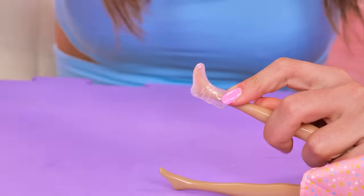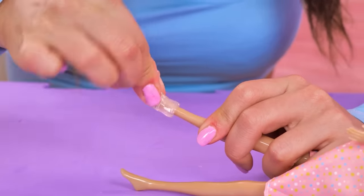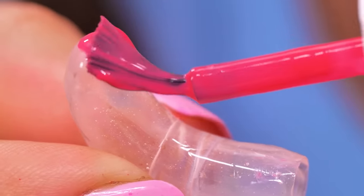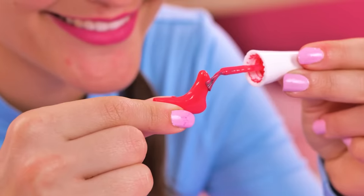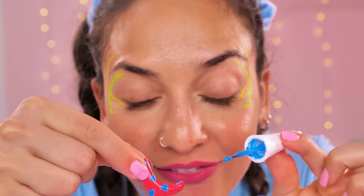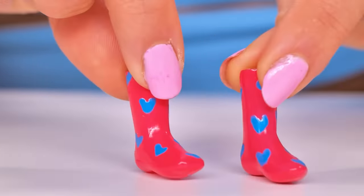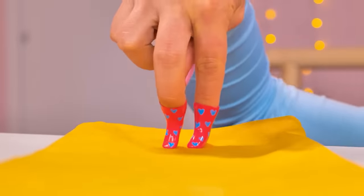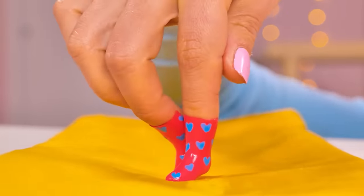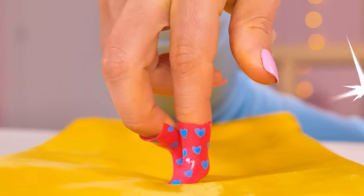Don't be weak, beauty hurts! Now paint them! Nail polish is perfect for it! Pinky pinky boots! Let's add some blue hearts! Wow, so cutie! I could have my Gucci on! I could wear my Louis Vuitton! But even with nothing on! I better make you look! Do do do do boom boom da da boom boom boom boom.